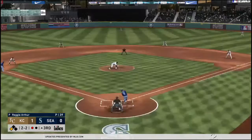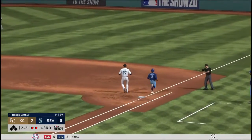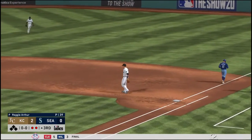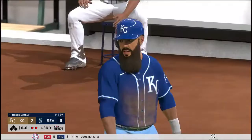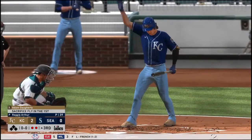Open to send him packing. Pitch on its way. Chopped toward the second baseman. Knee high, he barehands it. How about that? Now batting, the second baseman. Digging in to try it again.